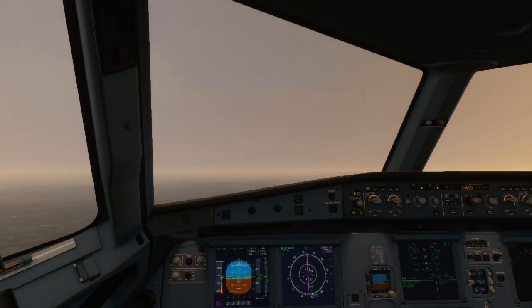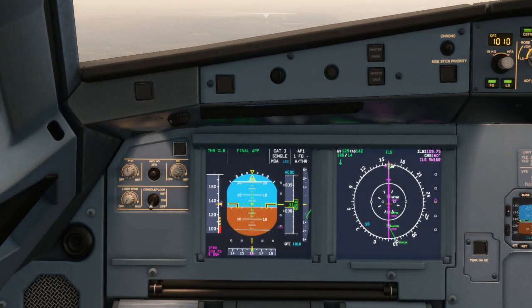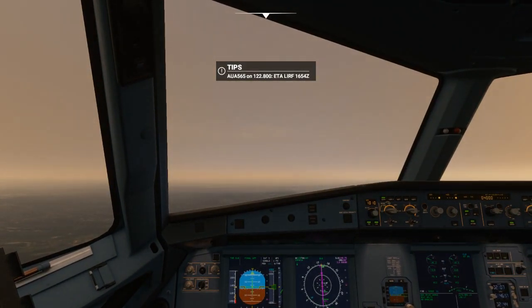How are we doing? So, a little confused. Two different displays here, but all good. 1654, he's saying he's going to be in.